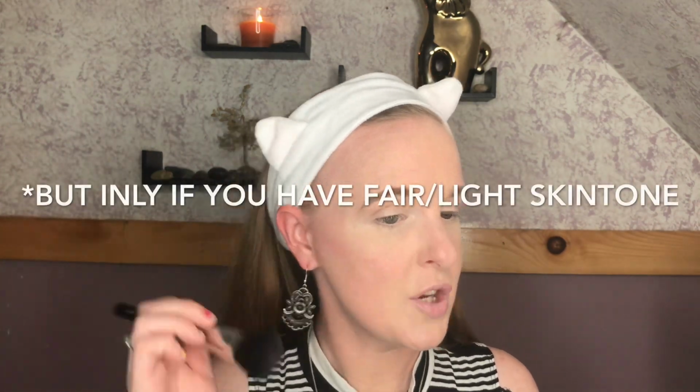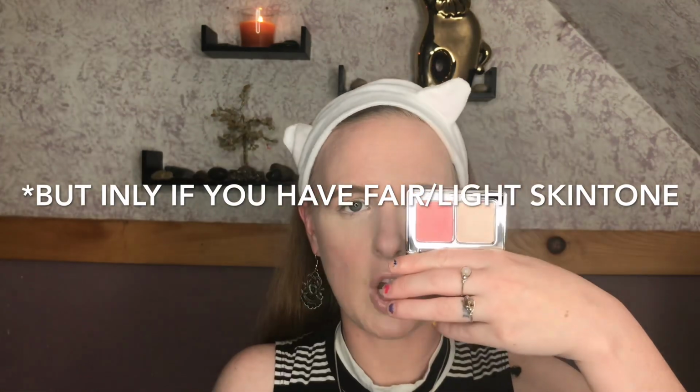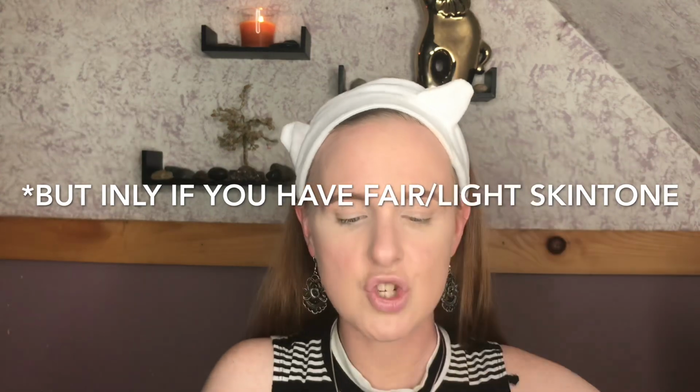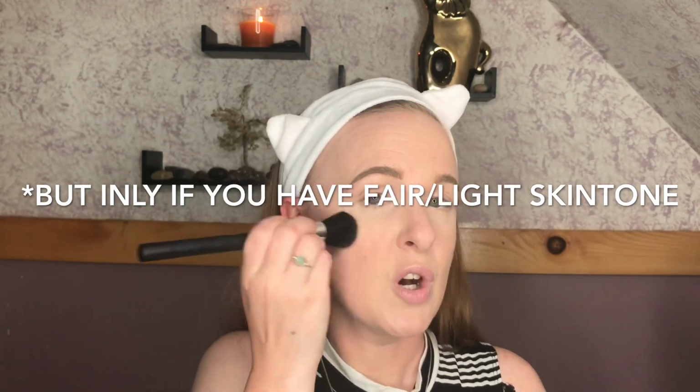I hate when companies, especially bigger companies, don't label their brushes. Like, why? Also, I just want to say, if you've been wanting to try out Natasha Denona, this is $19 and it's a highlight and a blush. So compared to her normal prices, you know that this is a really good deal.